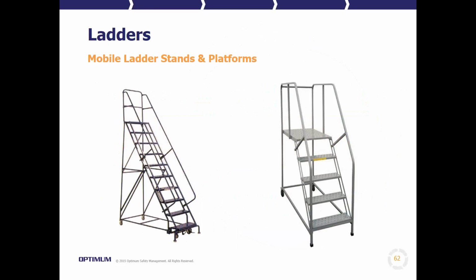Mobile ladder stands and platforms have a lot of different requirements, too many to call out in this webinar, but just know that if you're purchasing these, the design criteria should not be an issue. However, are we doing those inspections? We quite frequently see these damaged, where they won't lock, they're missing feet, that sort of thing, and we need to use them the right way as well.